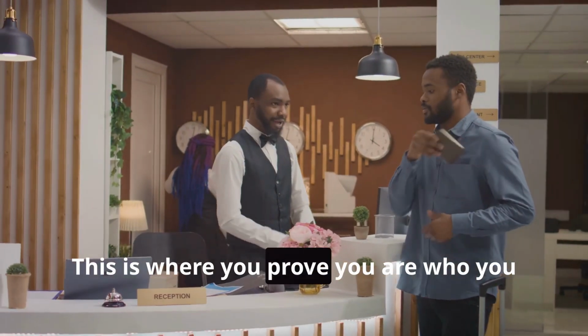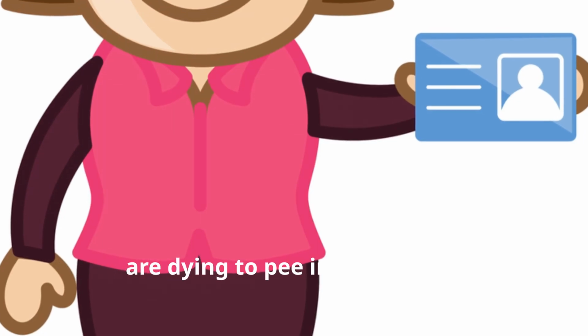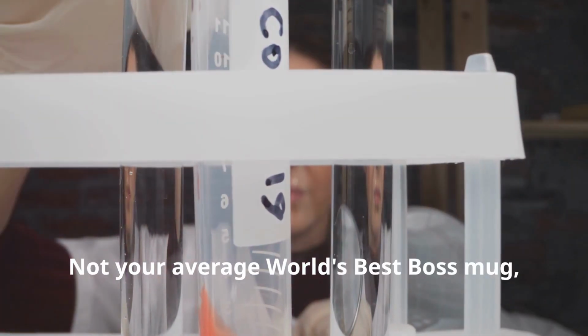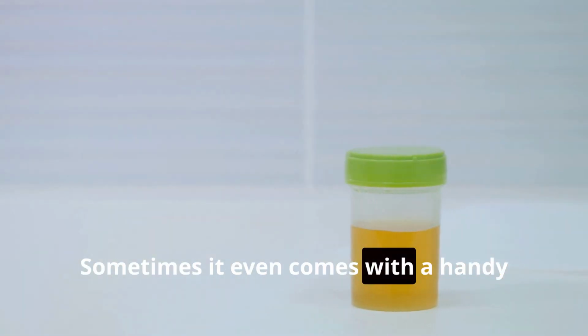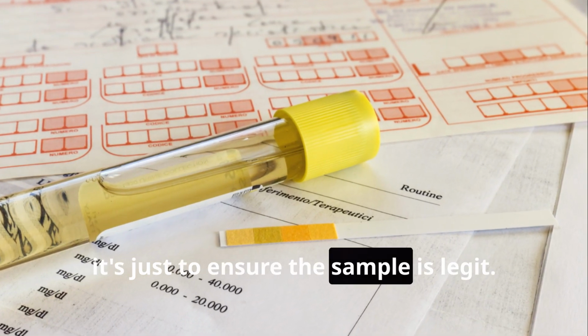This is where you prove you are who you say you are. Bring a photo ID because apparently they think we all have doppelgangers who are dying to pee in cups for us. You'll be given a cup, not your average world's best boss mug, but a special sterile cup. Sometimes it even comes with a handy temperature strip. Don't worry, you're not making urine popsicles. It's just to ensure the sample is legit.